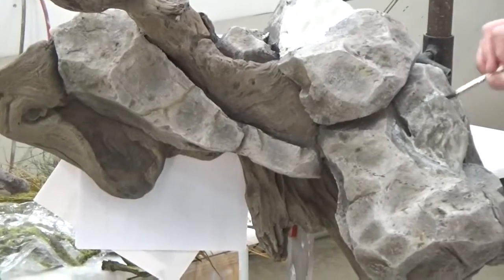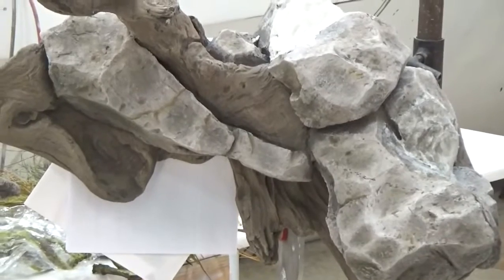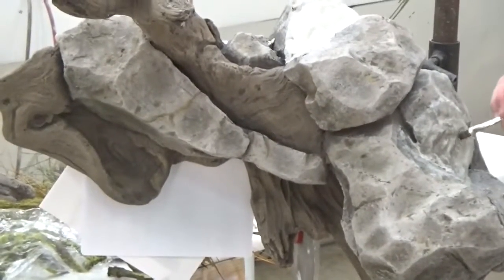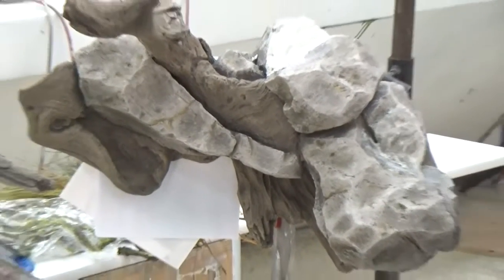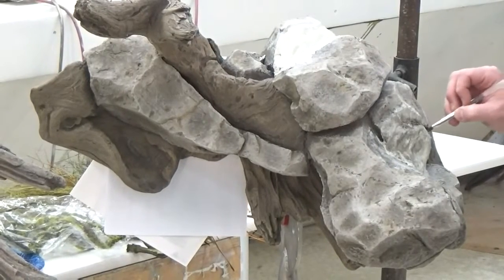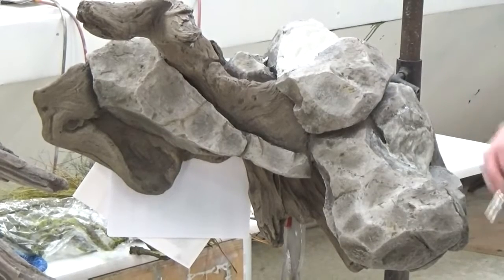Another nice technique too when you're doing some of these blends is to put it on and then take it off. Just wipe off the material that's on the high spots so it kind of settles down into the low. That's another little trick that will give you a nice look.